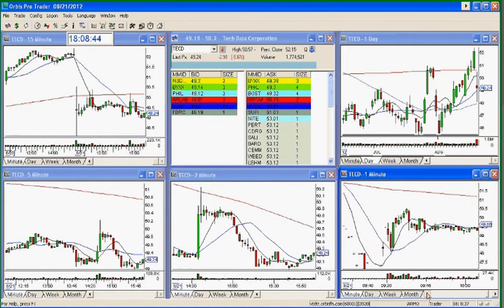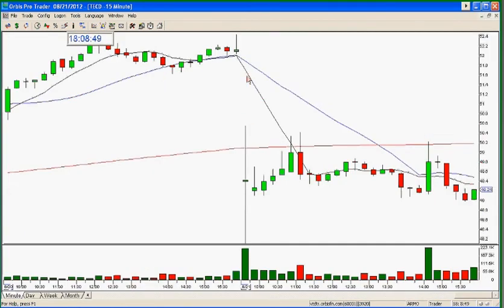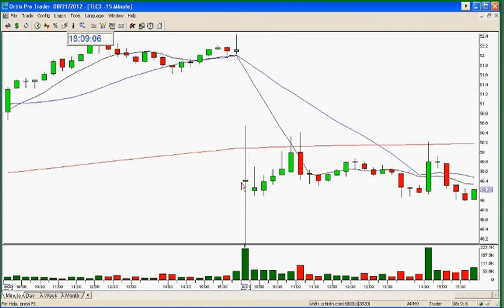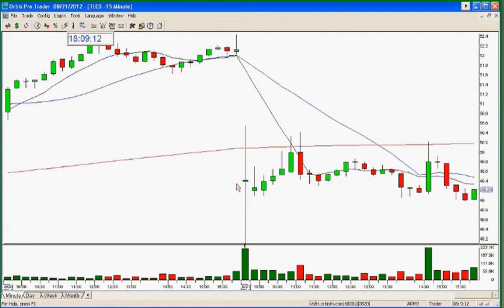Here's the thing. This first 15-minute bar, the high is $50.57, the low is $48.12. That is an enormous bar. It's like $3 basically, and the body is 3 cents. Open 49.40 and close at 49.43.